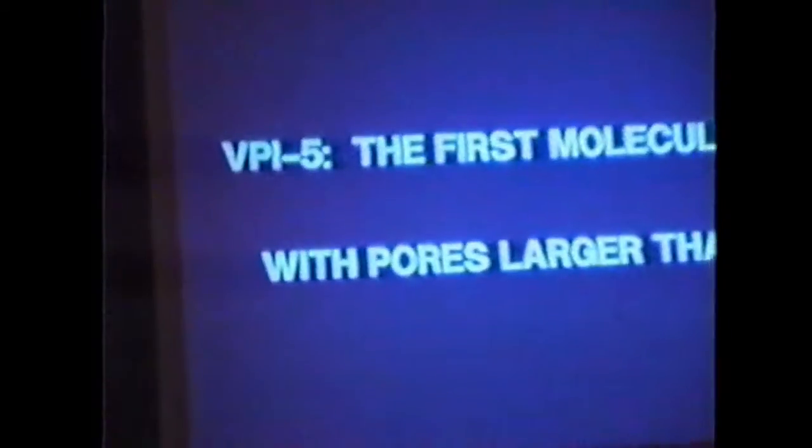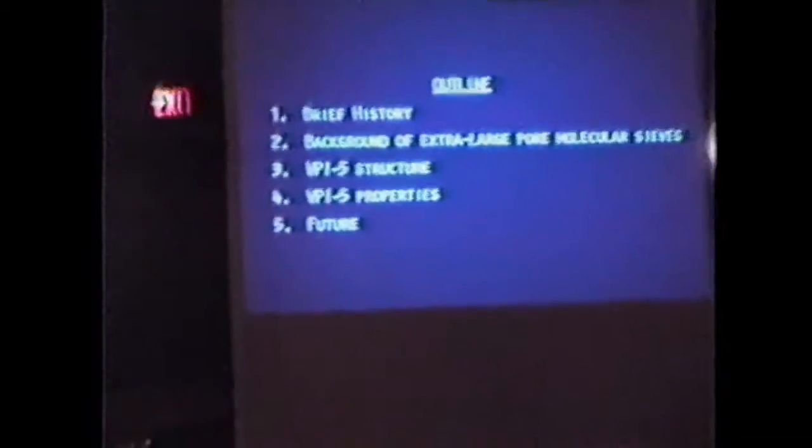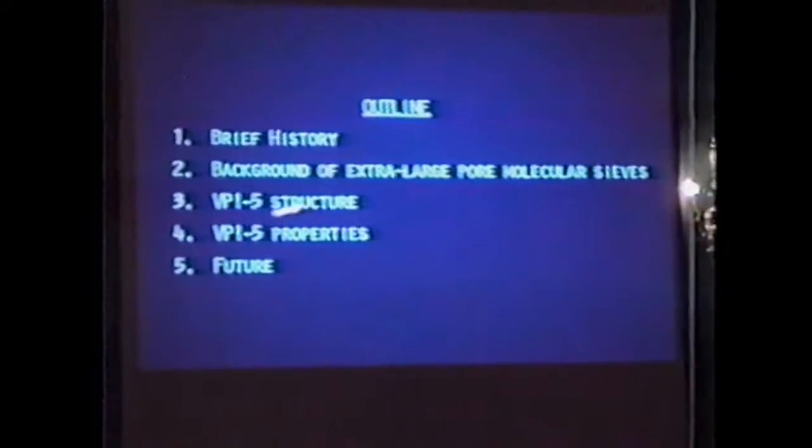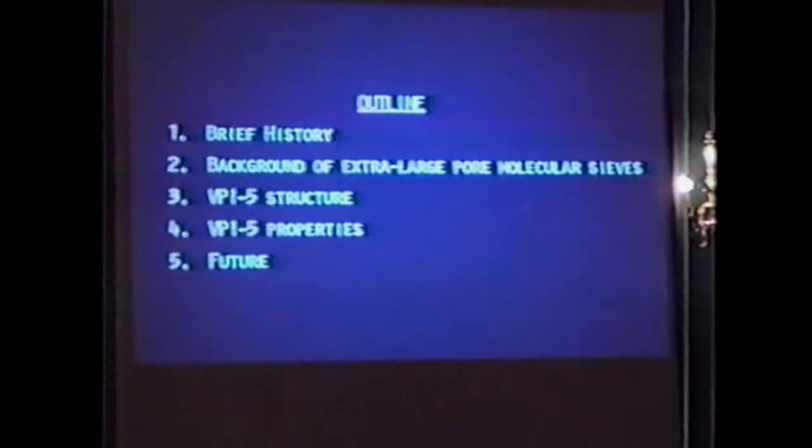The title of my talk is VPI-5, First Molecular Sieve for Larger than 10 angstroms. What I'm going to do is just quickly give you a history of this area, a little bit of background on what we call extra large pore molecular sieves now. Then I'll talk about the structure, some of its properties, and since this is a catalysis club, I have at least a couple of slides on catalysis, and then where we're going. It's basically just what the material is and some of its properties, and then hopefully other people will determine whether we can do anything with it catalytically.